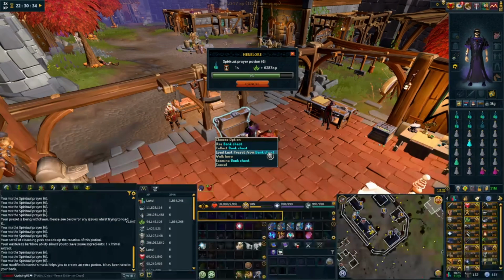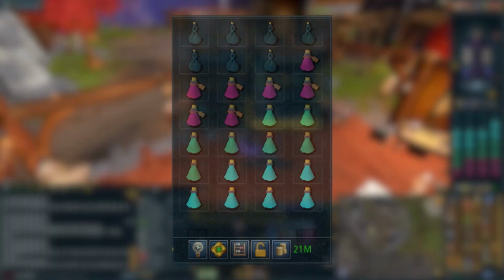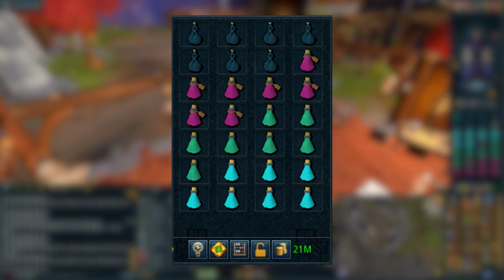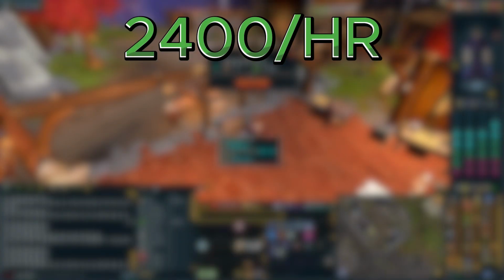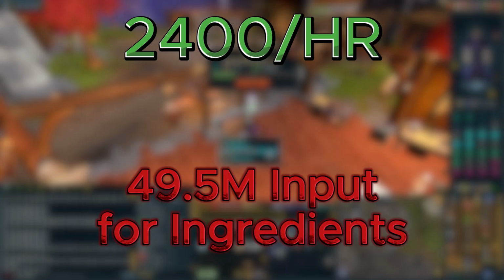Now, the best way to create them for the best profits is having 7 crystal flasks, 7 primal extract, 7 4-dose prayer potions, and 7 4-dose summoning potions along with the items listed earlier. With being able to create around 2,400 an hour, your initial cost will be around 49.5 million GP.